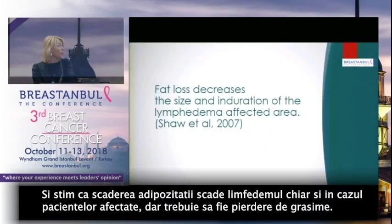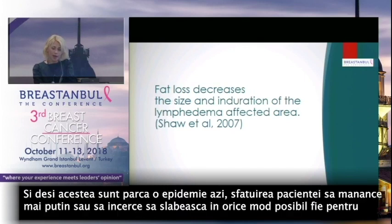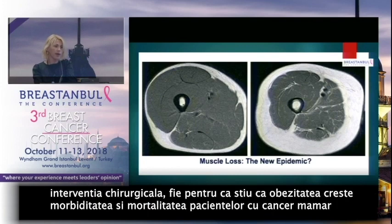And we know that fat loss decreases lymphedema even in affected patients, but it has to be fat loss. We cannot decrease the risk by a starvation diet. And although this is like an epidemic today, with everyone advising the patient to eat less or to try to cut weight by any means necessary, either for surgery or just because they know that obesity increases morbidity and mortality in breast cancer patients.